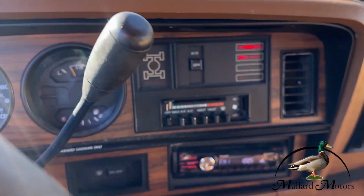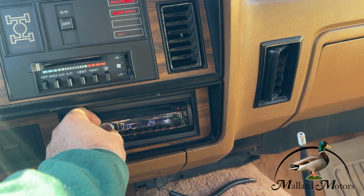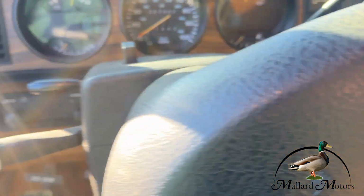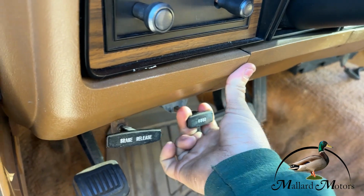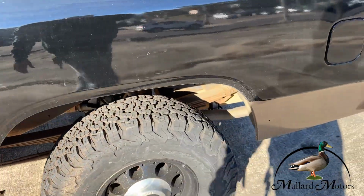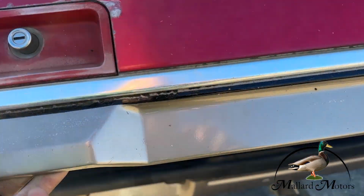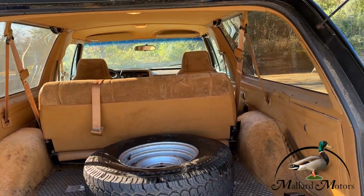Bust right off. I don't know if you can hear the radio. It's got a good radio. Exhaust is tuned up to sound good. Shocks work on the back.